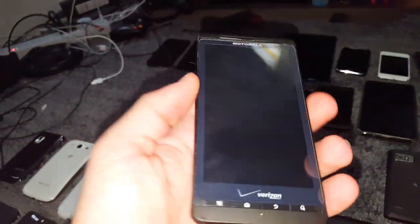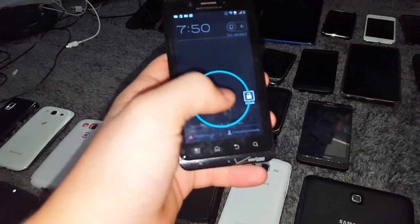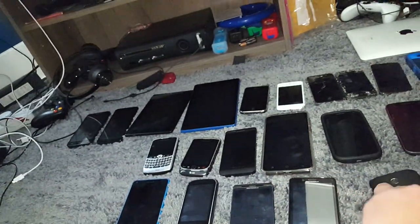This is a Motorola Droid X2. Works perfect on Android 2.3.5. Got it out of the Target bin. Motorola Droid Bionic, I think, on Android 4.1.2, works fully as well. Got it out of Target.